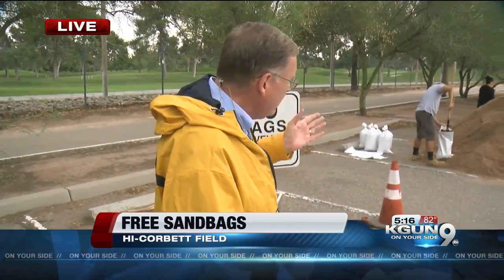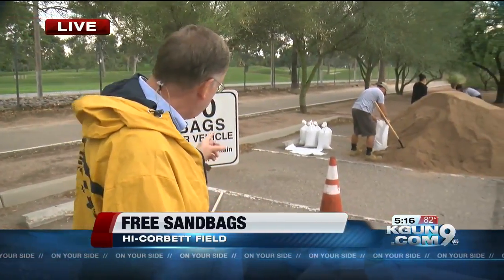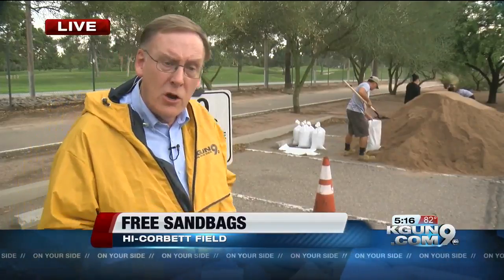Come here, ideally bring your own shovel. The limit is 10 sandbags per vehicle. Go home and place them strategically so you are ready for when that rain hits your house, and you are able to place them so they steer that water away from anything that's going to damage your property.